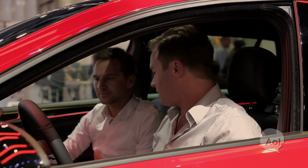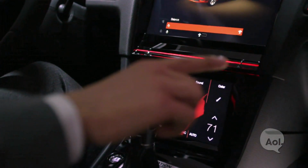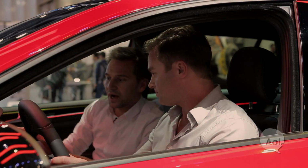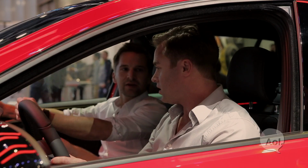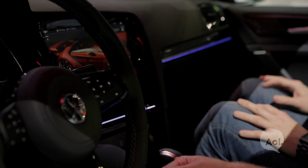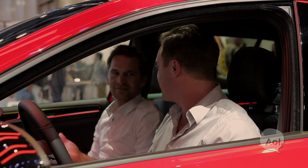Gesture control. This is something that we haven't seen before. Yeah, gesture control is so cool for driving. We are playing a song, just keep your hands on the steering wheel. And if you swipe, you can go through the next songs. If you swipe back, you go to the previous song. Just by driving, keeping your eyes on the road. I don't even have to look at the screen, I just wave. Don't like that one. Yeah, exactly. That's amazing. It's like being in Minority Report.